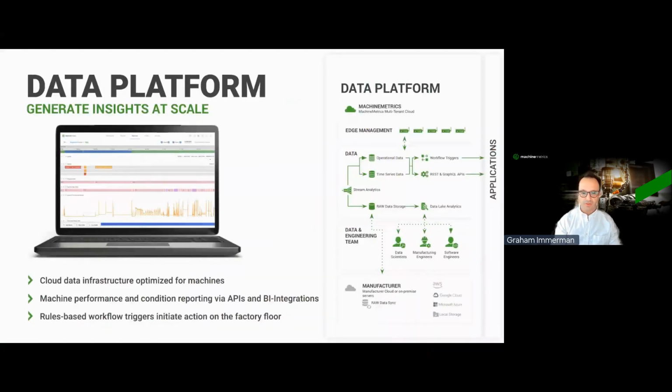Now, in the middle, you've got a data platform. This is where it receives the data from these devices in the field. And here the data is gathered and processed in a central location. The data platform essentially acts as a modern industrial data historian with ample information to fuel these use case specific applications, purpose built for manufacturing.